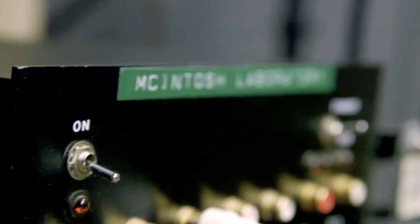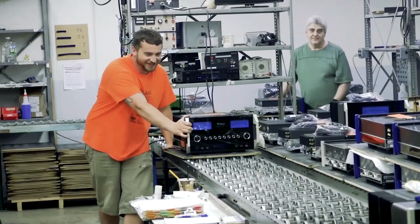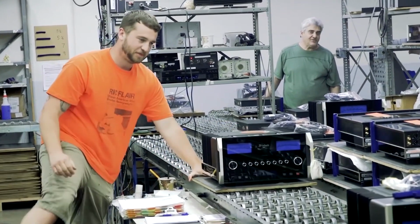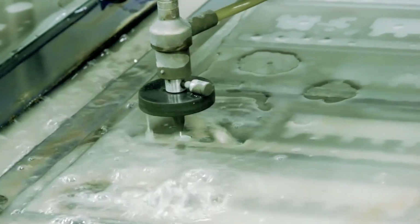I'm Charlie Randall. I'm the CEO of Mackintosh Laboratories. In 1956, we built the main facility, which is where we're at today. One thing that's unique about Mackintosh, the company is completely vertically integrated.